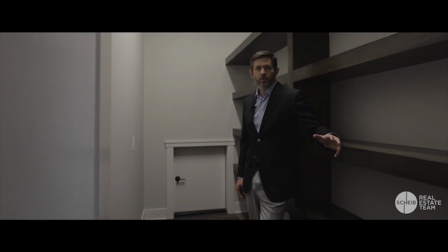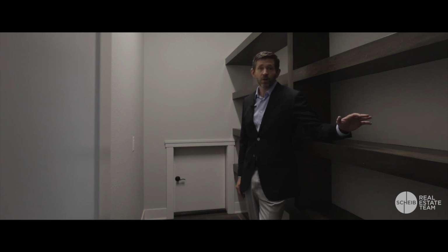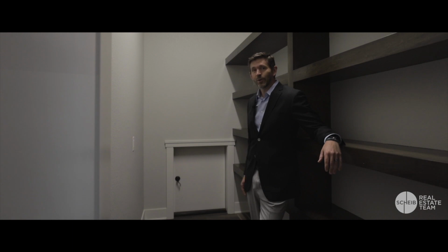One of the most essential parts to a home is this pantry. And this pantry is absolutely amazing. It's about 5 foot wide by 12 foot deep. It still has the 10-foot tall ceilings, and it's got these custom built hardwood shelves that are absolutely gorgeous. Another thing that I love about this pantry is the grocery door.